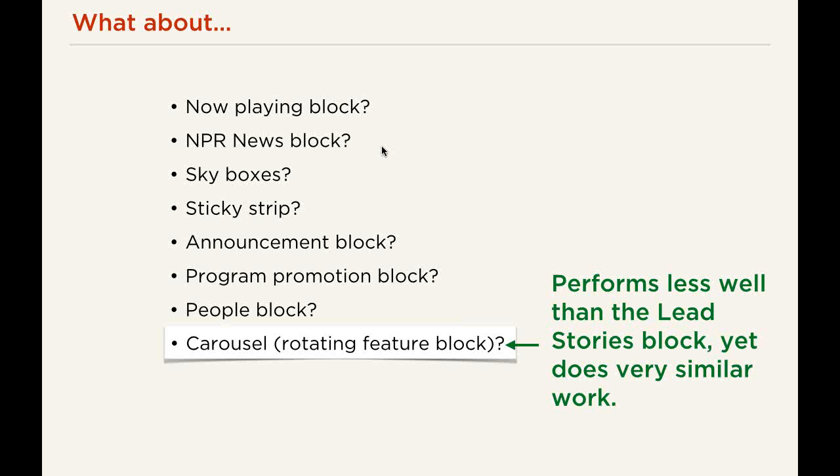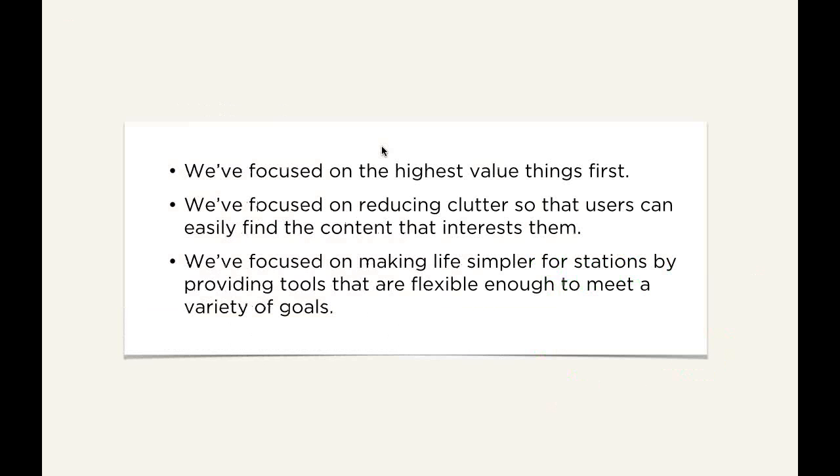There's more to say about the carousel as well, that we can talk about with stations who have specific questions about it. I don't actually think there are very many. Well, I don't know, but I guess the short answer is it didn't perform as well as the lead stories block, so we focused on that as making priorities. And of course, these things can be open for discussion, but we're trying to go for the high-value things, and we're trying to focus on simplifying.